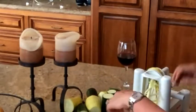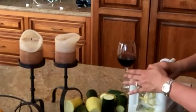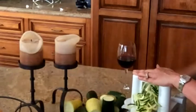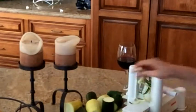So I'm spiralizing some of the squash here. And I'm going to do the same thing with the zucchini. You have to tell me if you can hear me though. They can all hear you. So we're going to make the vegetarian pasta look like this. And I'm going to make the meatless meatballs.